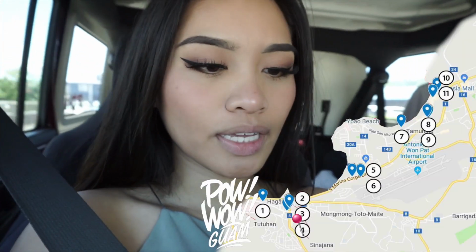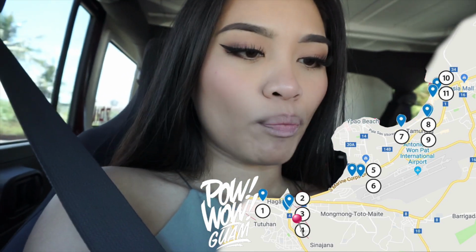Okay, so the last couple murals that we're gonna go to are actually in Agana. So these are the last 4 murals. We're gonna go to the Pelas headquarters in Agana, where the opaque artist Lucy Longlegs has her mural.